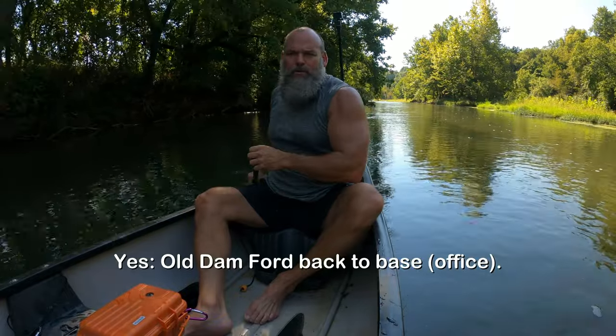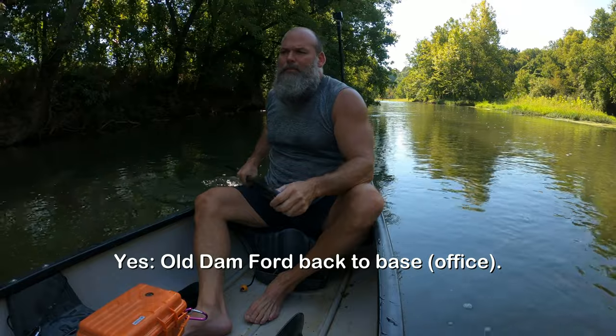Today I'm on the Elk River. I'm doing the Elk River Canoe Rental trip. I'm doing their 9 mile trip, which is, I think, Old Dam Ford, maybe, back to their outpost.